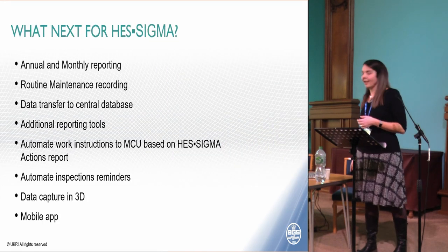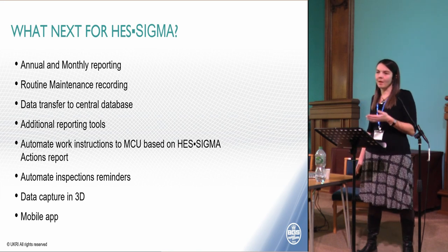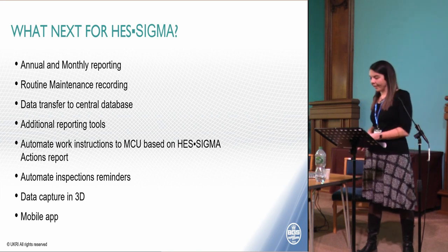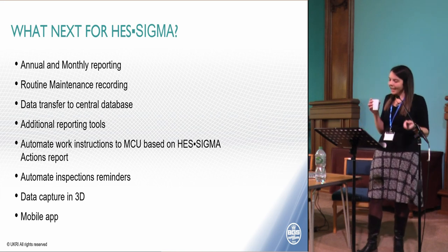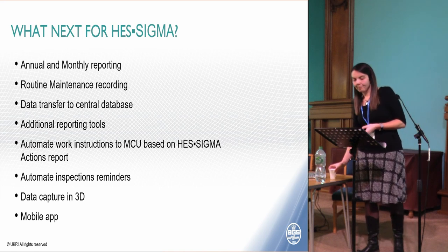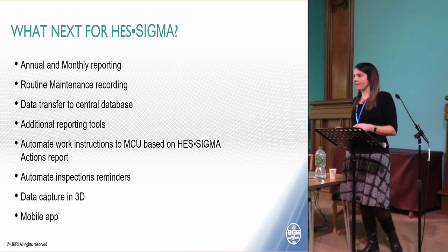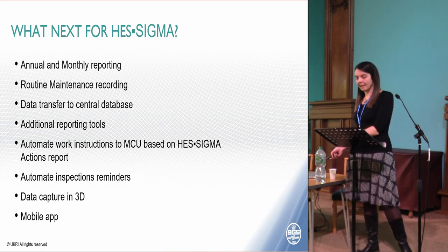So what's next? We're going to move forward to annual and monthly reporting, and how do we capture that within the system? The transfer to the central database is something that is ongoing within HES more than with BGS. Automating inspection reminders so that works managers know when they should be inspecting things.